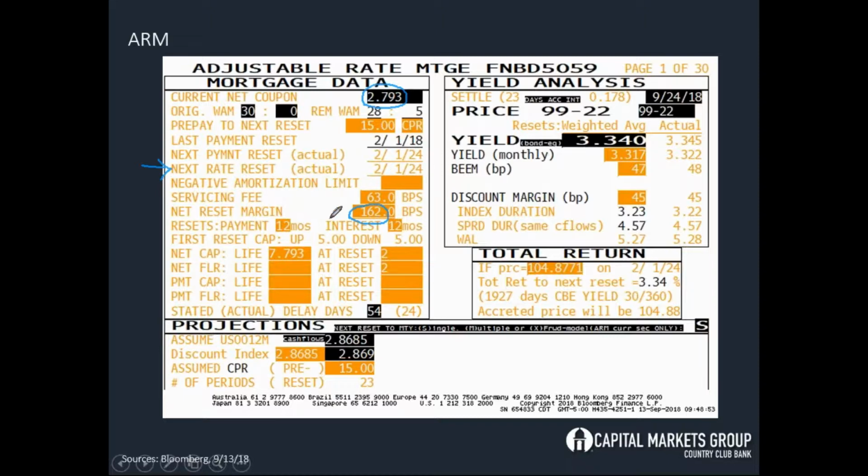At that point in time, it can reset in coupon up 5 basis points, down 5 basis points. Every year thereafter, it can go up or down by 2, and then to a total cap over its lifetime of 7.79%. So your coupon on this security is adjusting up and down, which makes it great as a product going into a rising rate scenario. If you expect rates to be higher, you can expect that your coupon is going to adjust upward.